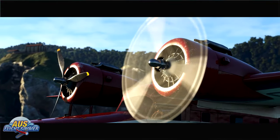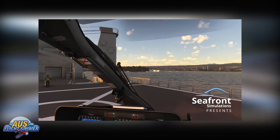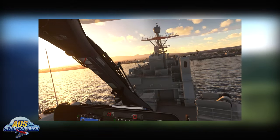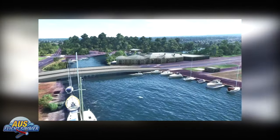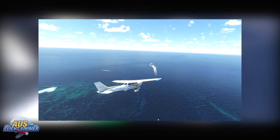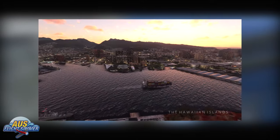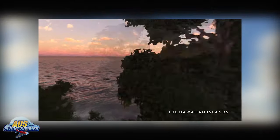Seafront Simulations this week announced they have a pending product, Vessels: The Hawaiian Islands, for release. The team has released the Virgin Islands and also the UK areas, and now it's Hawaii's turn. This add-on will enhance the area with thousands of boats, ships, tankers, and local sail and leisure boats in many different variants. This package will contain a bunch of very detailed Navy ships of the area, such as submarines, the USS Bowfin, the USS Missouri, and also the Arleigh Burke class of destroyers, among other different class ships to mention a few.